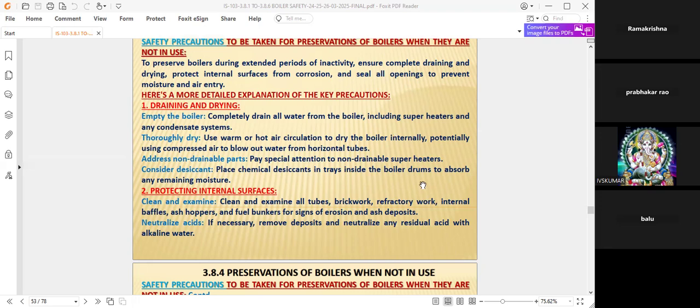From the primary header, we drain the water or steam, the drainable parts. We have to take care of all the essential steps to avoid accumulation of steam, water, or moisture. Consider desiccant, because we see that the moisture is still there inside.